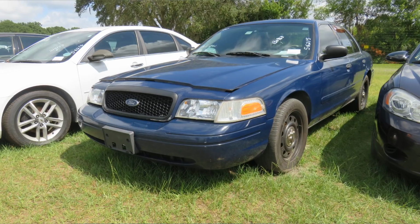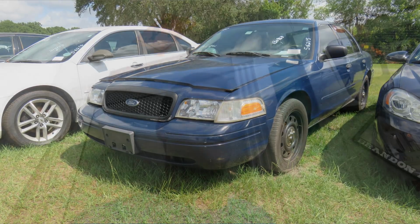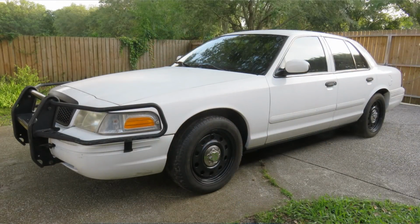Me personally, I really like the dark blue one. I saw that and I was like, man, that's a beautiful color. If I could find a vehicle that color and I didn't have a whole fleet of these things sitting around, I would definitely get that color, because I like the dark blue personally, but that's just me.